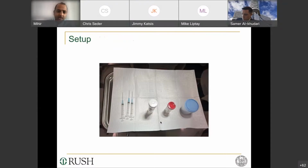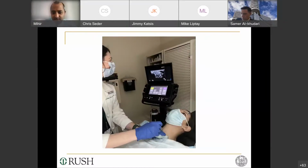So this is my typical setup. 3 passes. I have Cytolyt for creation of cell block, the fixative for the slides, and then 1 empty specimen container for air dried slides. This is just the setup for how we approach our patients in our procedure room, and one of the cool things that we have at Rush is that for those of us who run relatively busy clinics, this is our physician assistant Ashley. She's been trained to do these biopsies, and so as patients come through, she runs a parallel clinic to us, and we can say, hey, there's a thyroid nodule that has come in. Let's put them onto your schedule so you can do a biopsy.